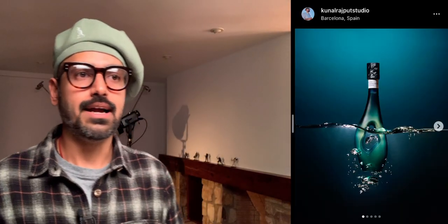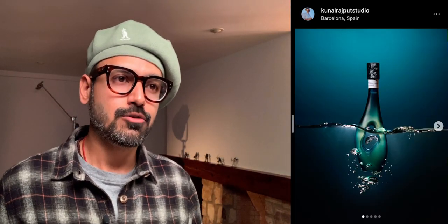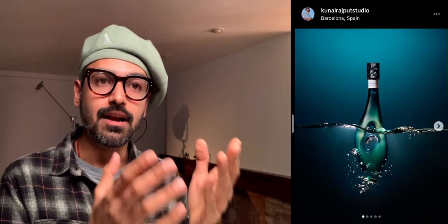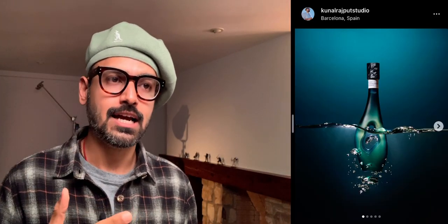Again, I'm using a continuous source of light, and I'm using the Z9 along with the Zeiss 50mm Milvus lens to get these beautiful colors right in camera, and to freeze liquids right in camera using continuous light. So this was also the first time that I used continuous lights this way, and I was very happy with the results.